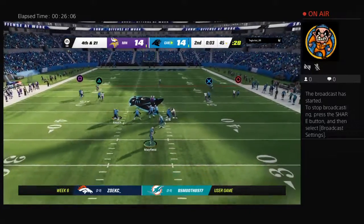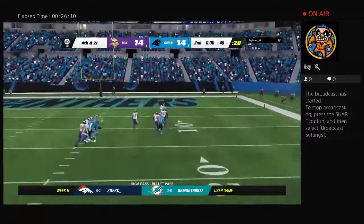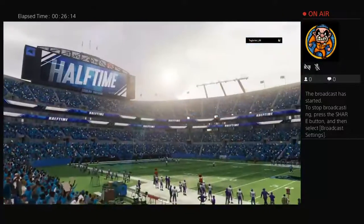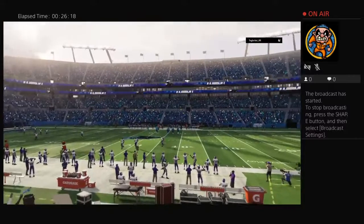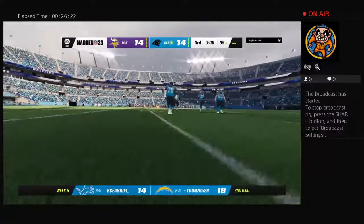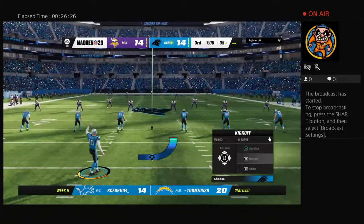Final play of the half, Mayfield. He's going to try and go deep again. And that one a little too high as it's knocked away and incomplete. So we've hit halftime all even at 14 apiece. As we'll get you down the coast to Orlando for Jonathan Coachman at our EA Sports Halftime Report. Coach.